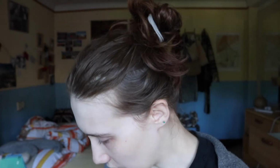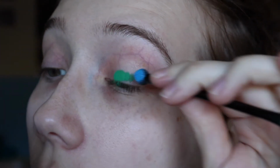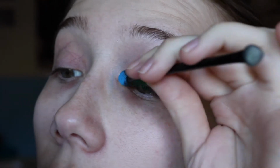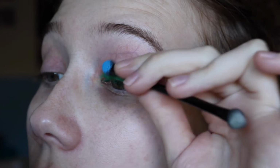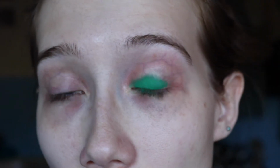I'm going to use the only side that's still free, and I will put some water on it. Now this is a setting spray that I used up and I put water in. I'm just gonna try that out, just like this. That's such a beautiful shade, oh my god. Yeah, just all over the lid. And then I will blend it in with another brush. I've already talked way too long. Oh my god, yes. I don't even need the water.